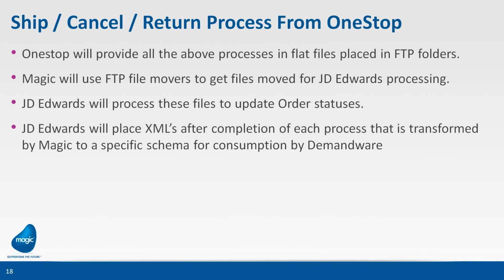Next slide. The ship, cancel, return process from OneStop. In this flow, OneStop will provide all the above processes in a flat file placed on an FTP folder. Magic will use FTP to bring those over to JD Edwards for processing.